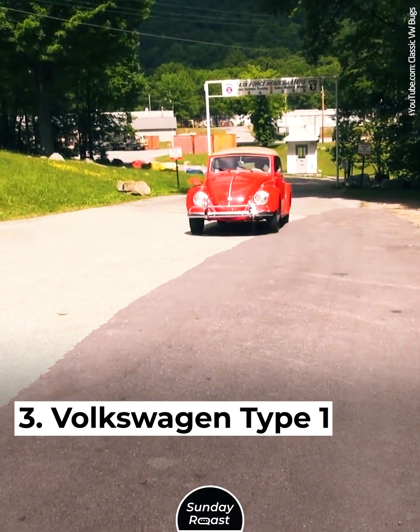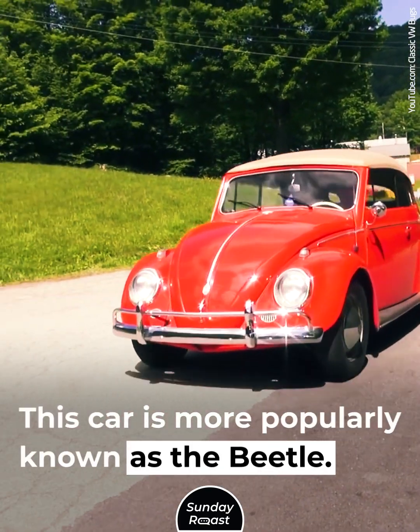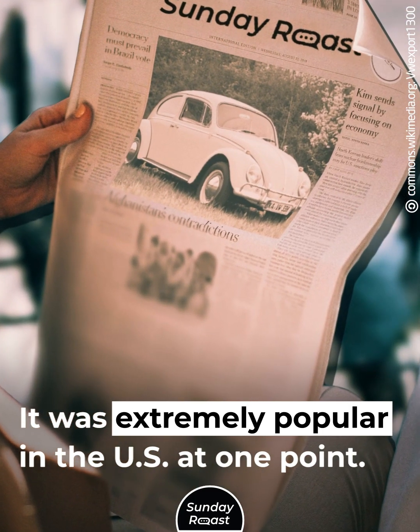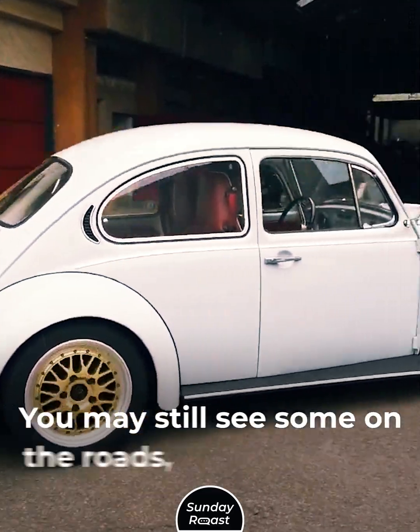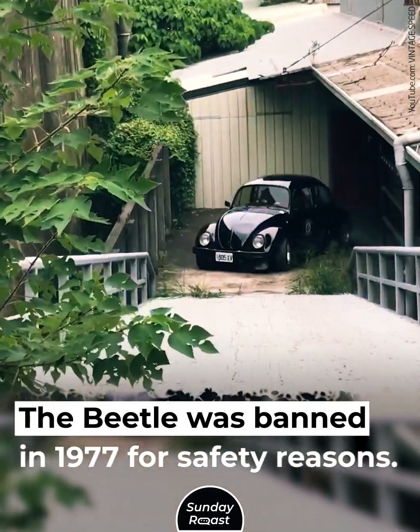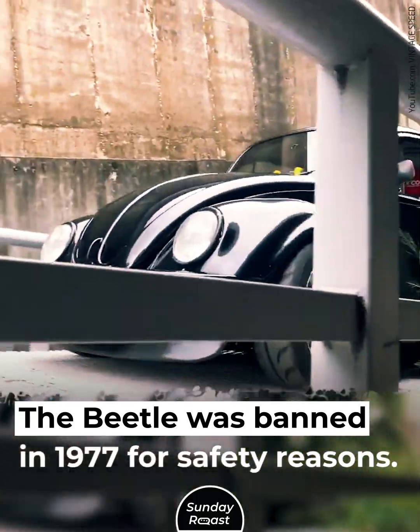3. Volkswagen Type 1. This car is more popularly known as the Beetle. It was extremely popular in the US at one point. You may still see some on the roads, but they are not originals. The Beetle was banned in 1977 for safety reasons.